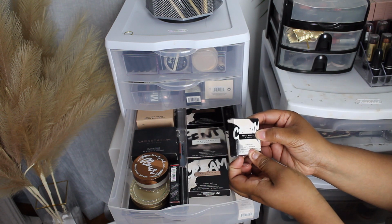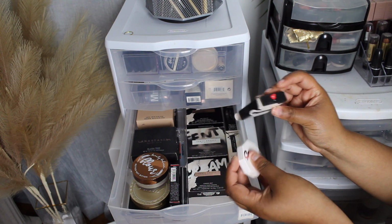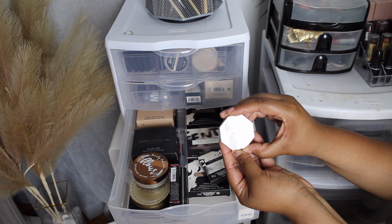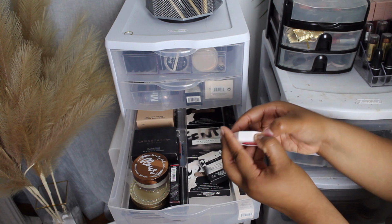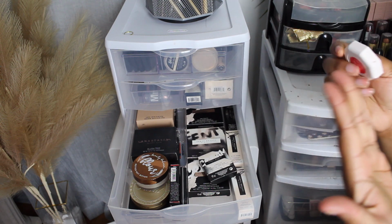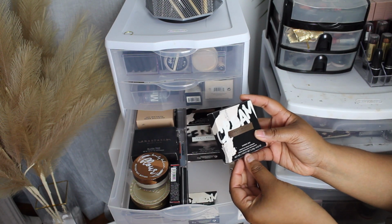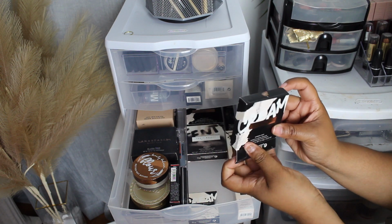Cheeks Out Freestyle Cream Blush. I always mix blush and brush in a shade Daiquiri Dip. I just love Fenty's packaging. I swear they have the best packaging. Oh, dirty. Dirty. So nice. This is the Cheeks Out Freestyle Cream Bronzer.